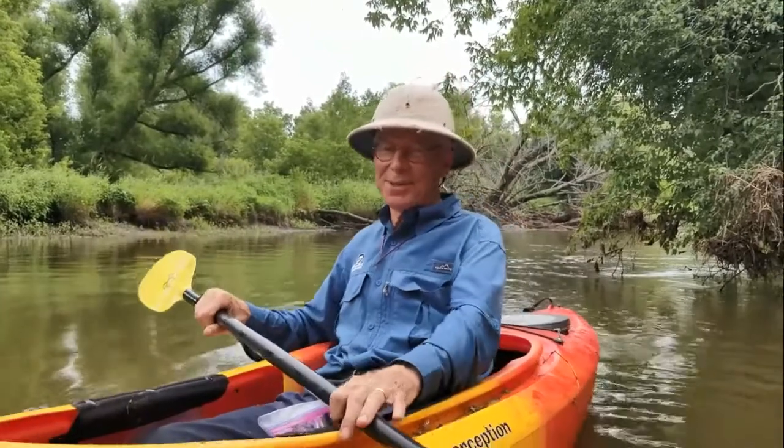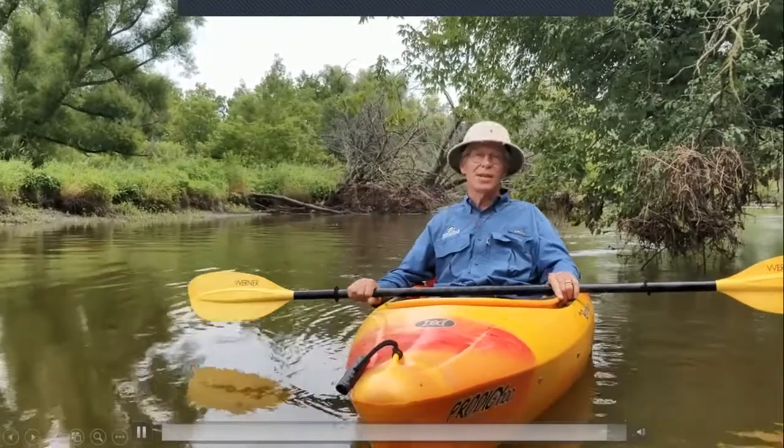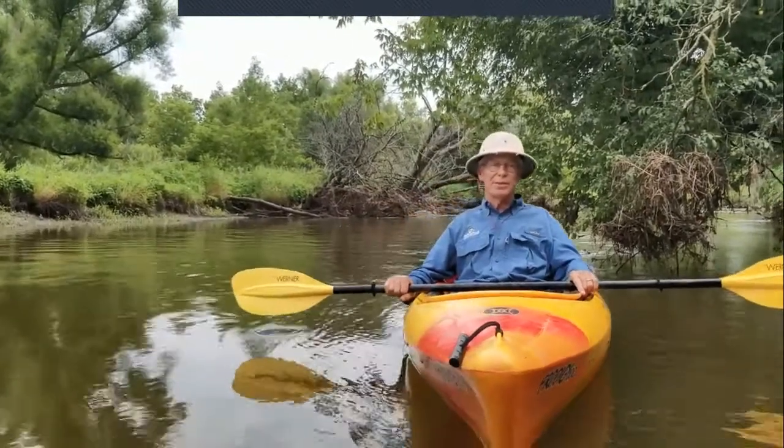So what we're going to do now is we're going to keep going, and getting a little bit too close here. We're going to keep going downstream, and we're going to stop for lunch here. I know you're getting hungry, so we're going to stop for lunch here in just a minute, and we'll look at some more interesting features of how the stream has changed in the last few centuries.